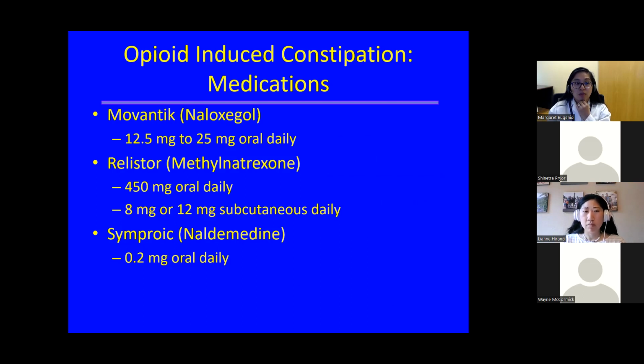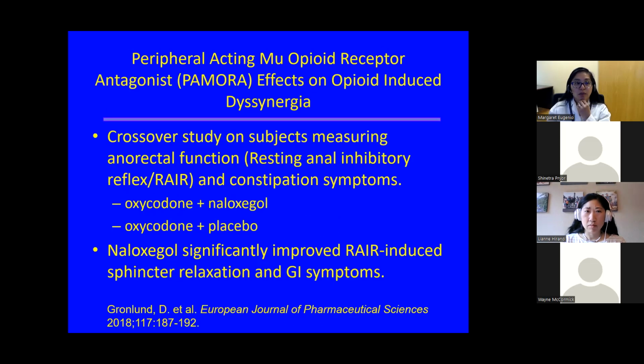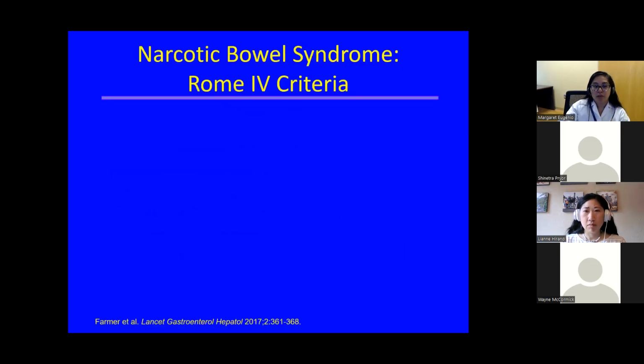So oral, Movantik, Relistor, and Symproic. And basically you just have to see which ones your insurance will cover. But for those patients who cannot take oral medications, or you're worried that it is not going to be absorbed, the only one that has a subcutaneous option is the Relistor. And this study here is just saying that when you use naloxegol or a PAMORA, it improved anal sphincter relaxation. And so that's what I basically used for her.